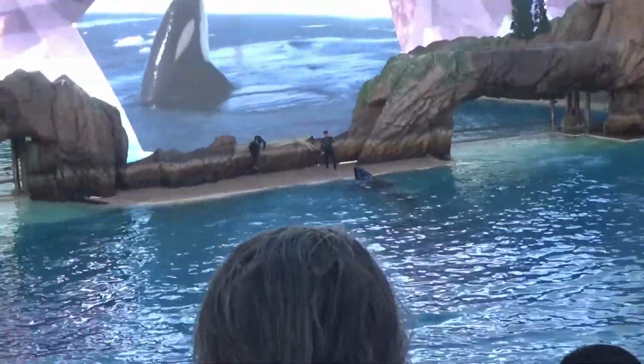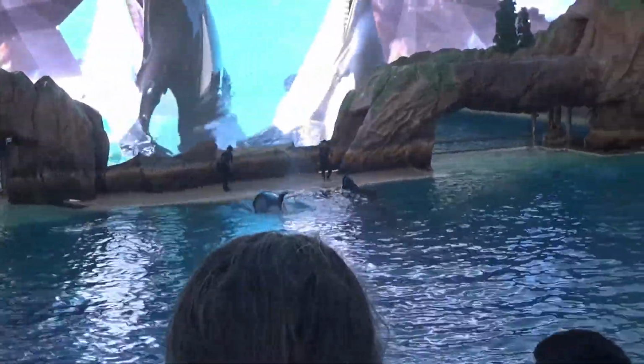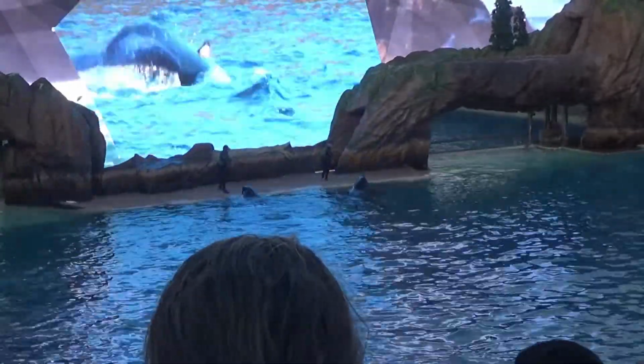You'll also see whales imitate each other in the wild. We see it here at SeaWorld all the time. The whales are always mimicking and learning from each other.